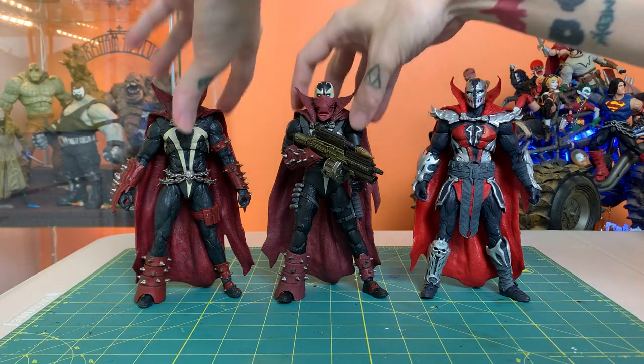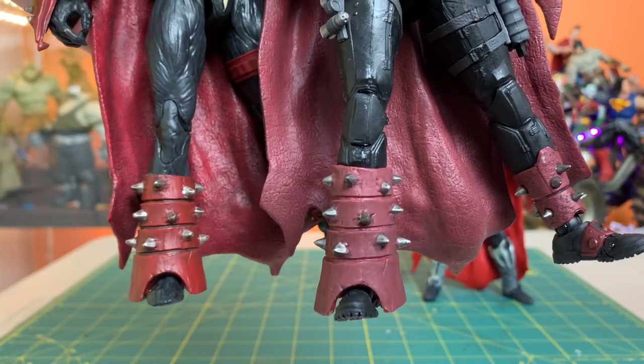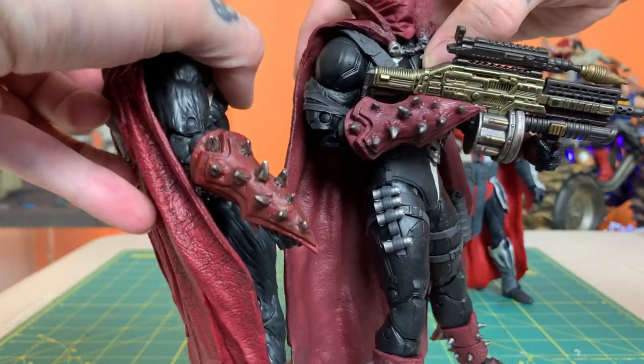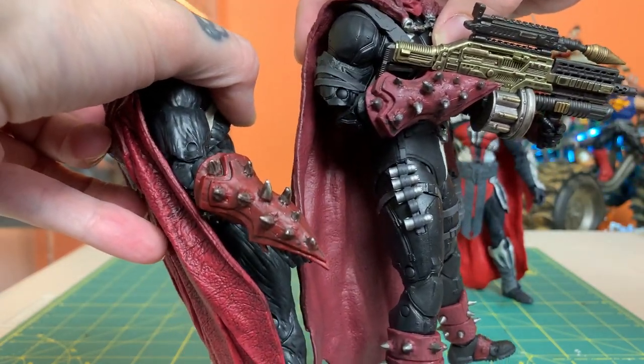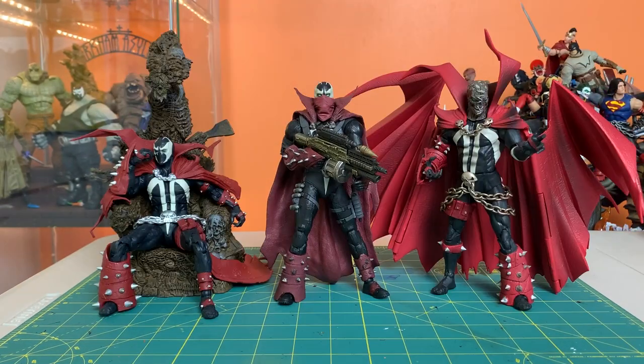Oh, and I said we would compare, and it turns out, looks like that boot is a reused boot. Look at the scratches on it. And that gauntlet is a reused gauntlet as well. Not a huge deal, not a surprise, just worth pointing out. Let's see him with Kickstarter Spawn and the new Throne Spawn. This Kickstarter Spawn is still, I think, the one to beat for me. He's not been unseated on my shelf.